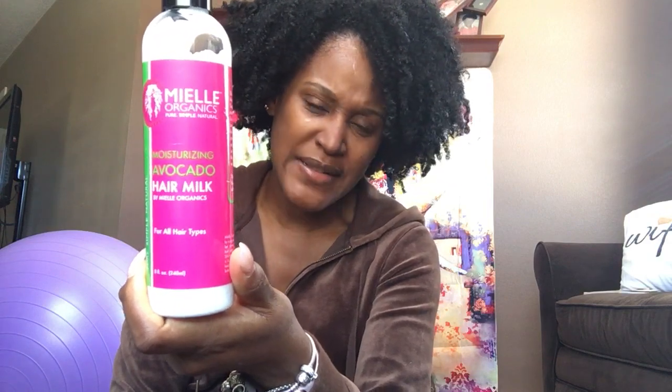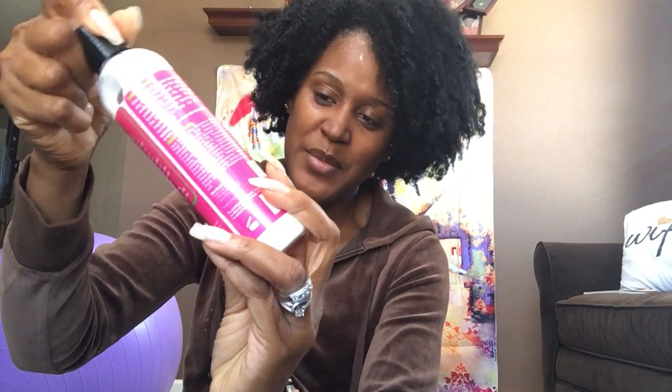I've used the Hair Milk only once, and I'm not crazy about the smell. And this I would use as a touch-up during the week. So I've only used it once because I'm not crazy about the smell. It's the avocado hair milk.